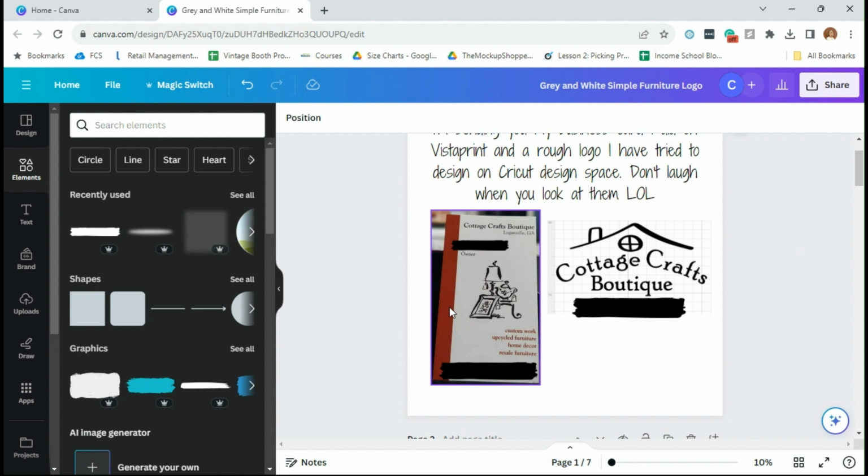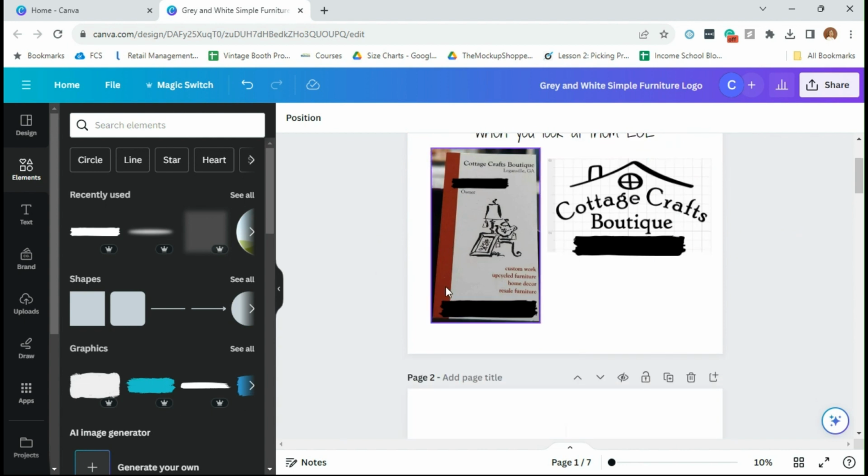And Vistaprint is a great resource to make business cards because they have their own templates and designs that you can use for whatever. And I really like this. It gives the idea of just a cozy home, you know, and if you look closely at what she focuses on, it's custom work, upcycled furniture, home decor, and resale furniture. So just giving that overall look of making a cozy home.